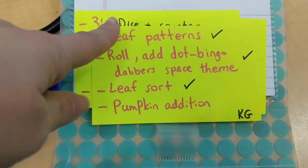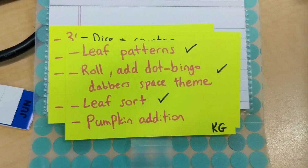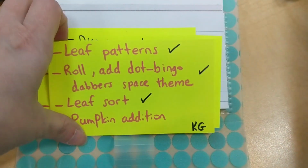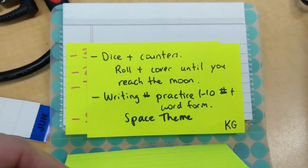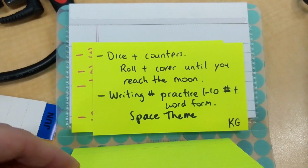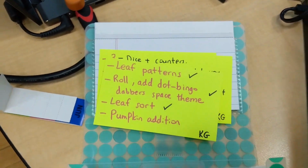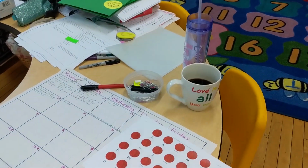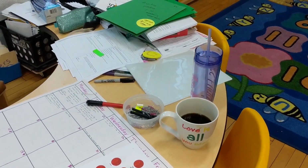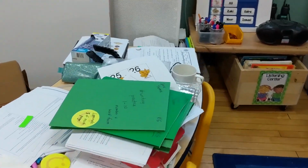So for example, the ones I checked off are the centers that my kindergarten students are going to do this coming week. And then next week, or in the middle of the week, if I decide to switch anything out, I can just glance over and see what I want to pull out. This is so I can remember what I have. I have a lot of stuff prepared and ready to go, but I don't necessarily remember what I have because I have so many.